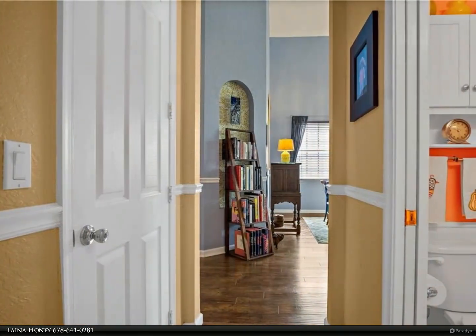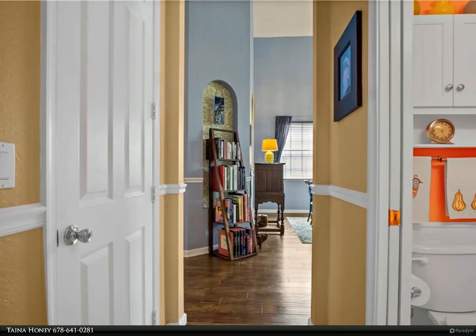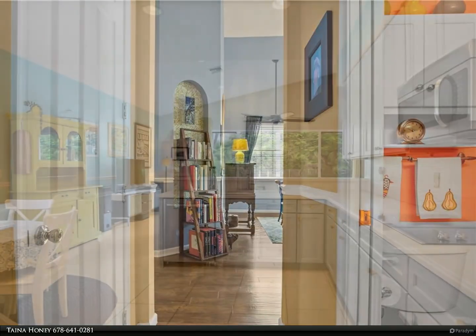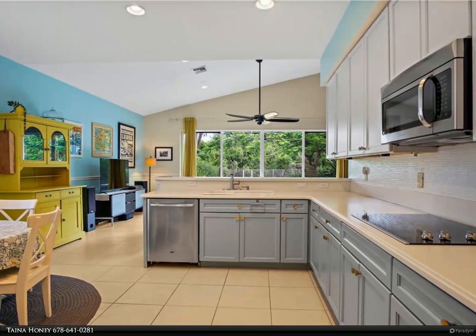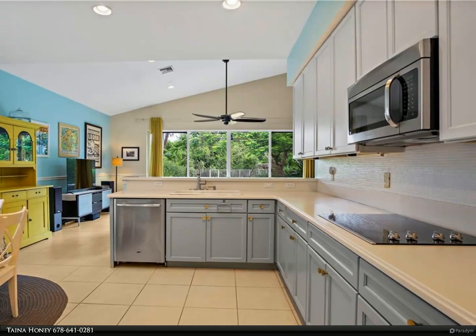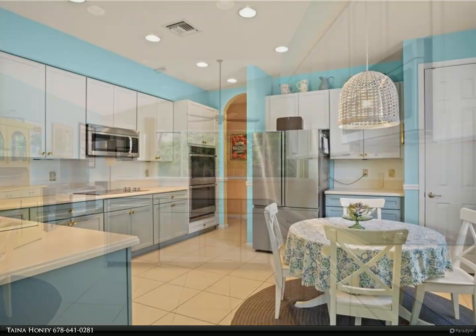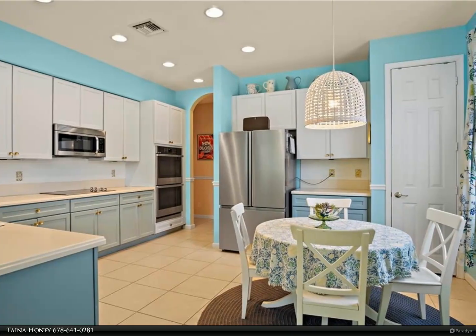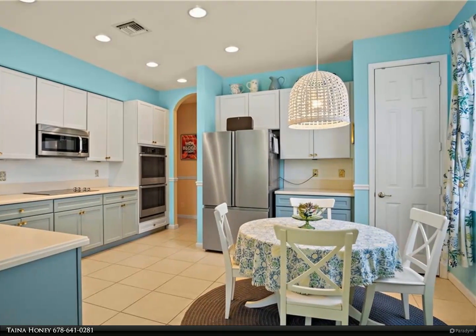This home is located on a cul-de-sac model street with no through traffic. It is conveniently near both I-95 and the Turnpike. It's also only a short drive from historic downtown Stuart, where you can explore charming shops, dine at local restaurants, and enjoy the vibrant community atmosphere. Additionally, the beautiful beaches of Martin County are just minutes away.